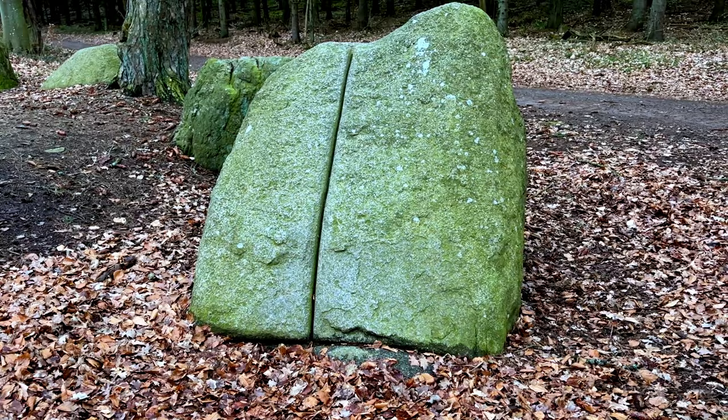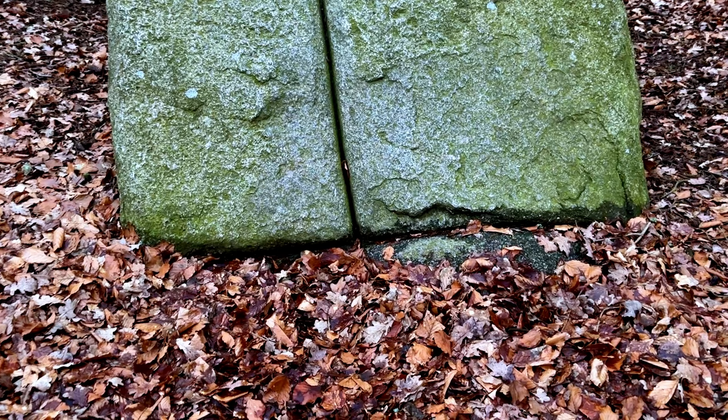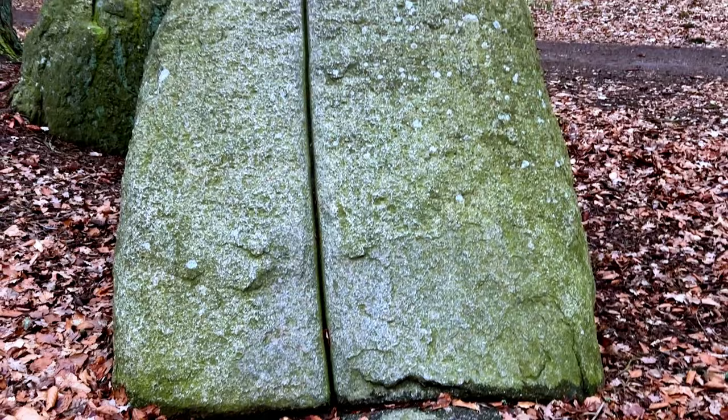This deep carving in this stone is from when the stones were originally placed here. And there's also, it's hard to see, but you see how there's a line there. The stone is actually buried deeper into the ground. And when it was new, that bottom line was much further off the ground than it is now. It's sunk quite a bit.